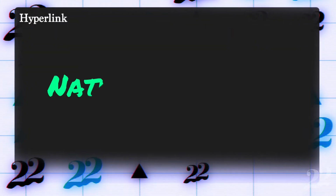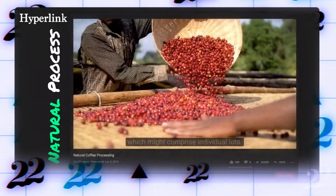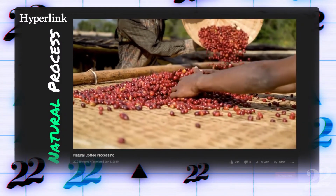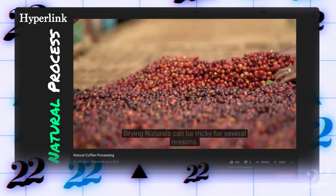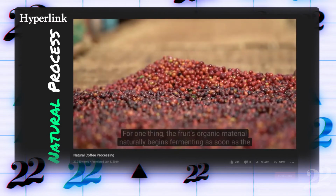The other process is what's called a natural process. In a natural process, they let the cherry sit out in the sun for a while, and it causes the cherry to ferment, and then fermentation gives the pit a lot of different fruity flavors and makes it taste more funky and a little bit more delicious, in my opinion.